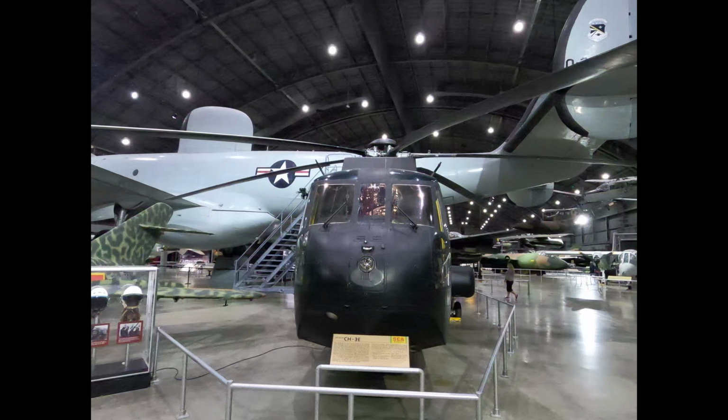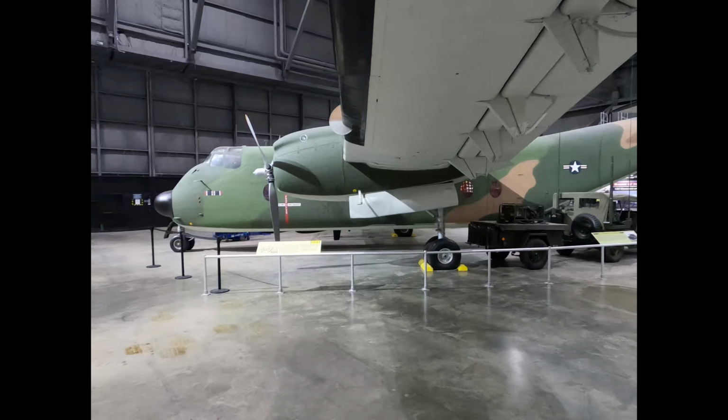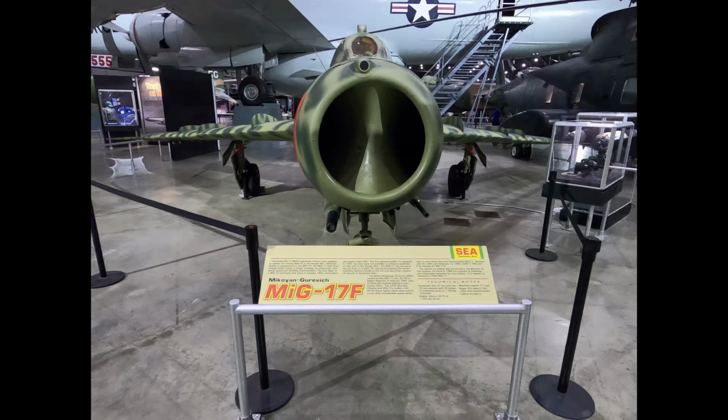That is a CH-3E. And that's all I know about that. Don't know what that is. MiG. Yes, I was impressed by the amount of MiGs they had. Where did it... Oh, there it is.